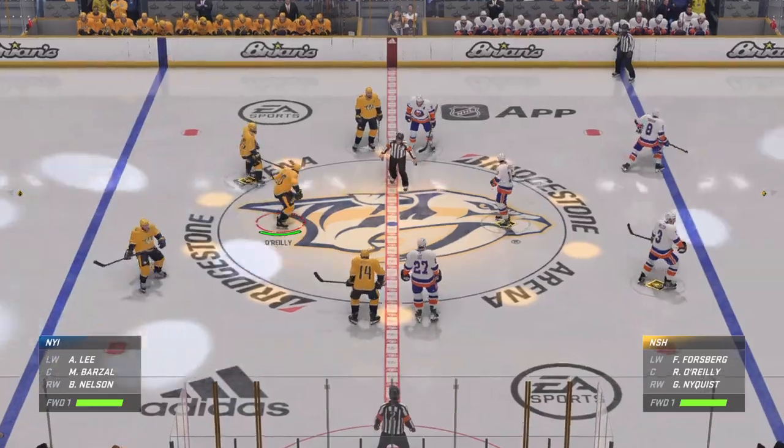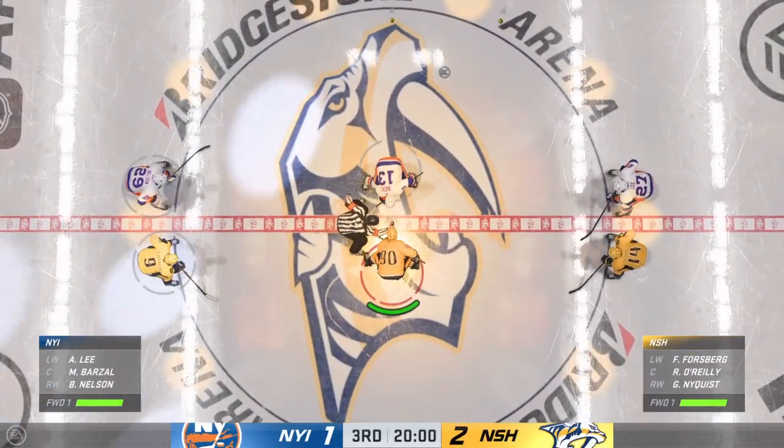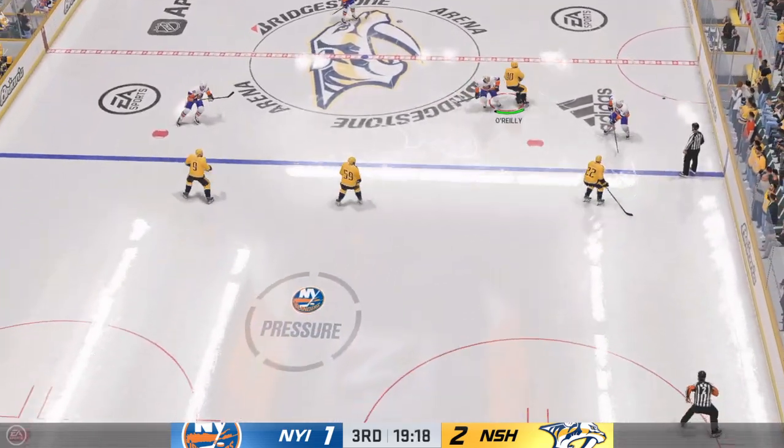And we are just moments away from the start of the third period. And this one's underway here in the third. Cheryl, 40 minutes in the books now played. How do you view this one?